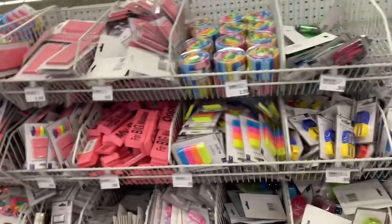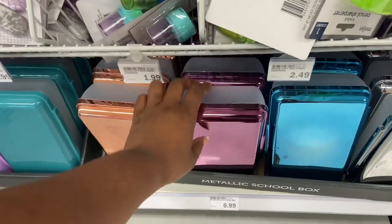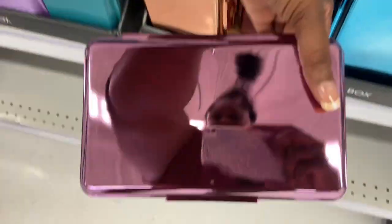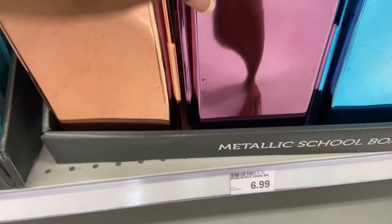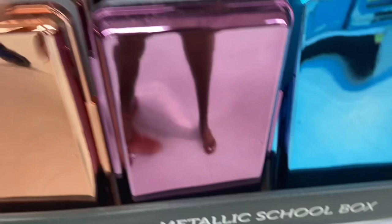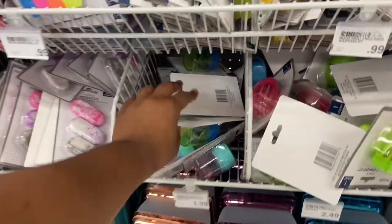We are here in Meijer, just looking at their school supplies. Let's see what they have. $6.99. It's a Meijer metallic school box, and it's pretty pink, just kind of coral orange. It's blue and silver at $6.99.